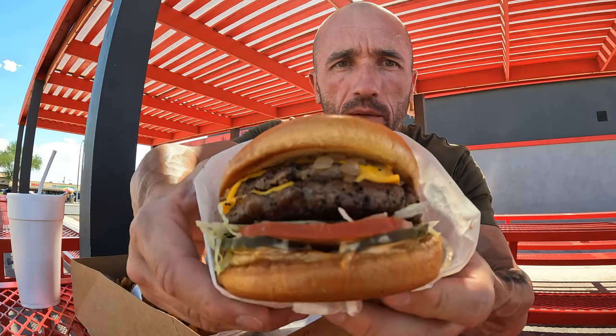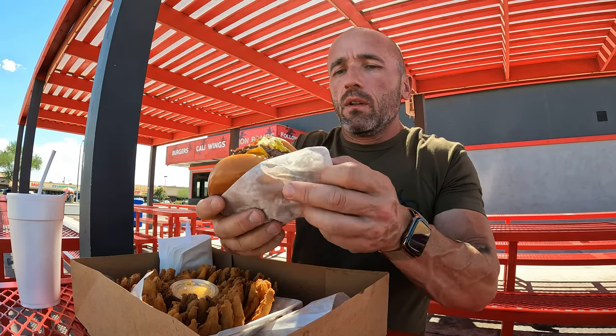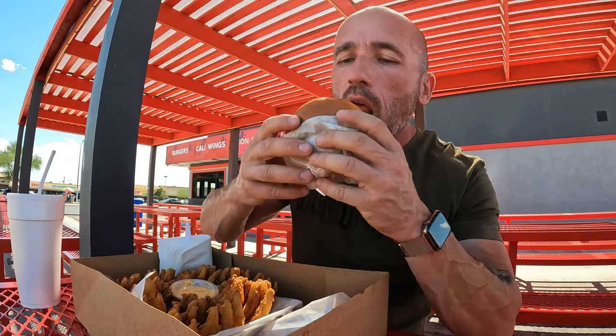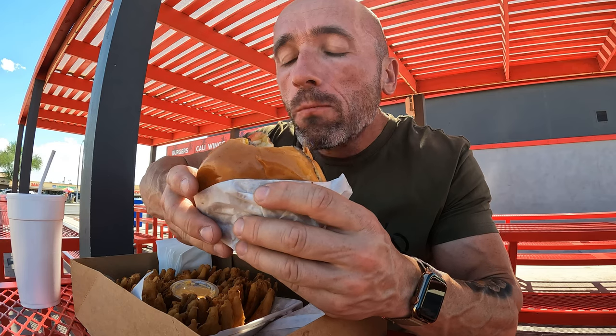Check out this burger. That looks very delicious. Let's give it a try. Oh yeah. That's pretty good.